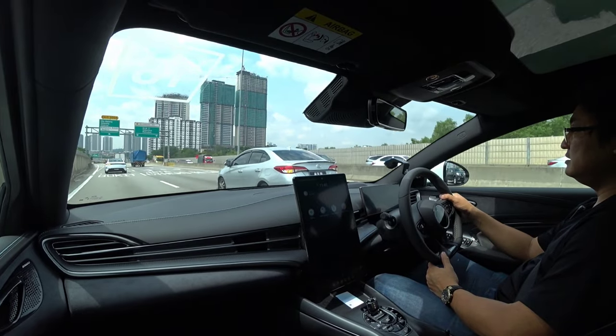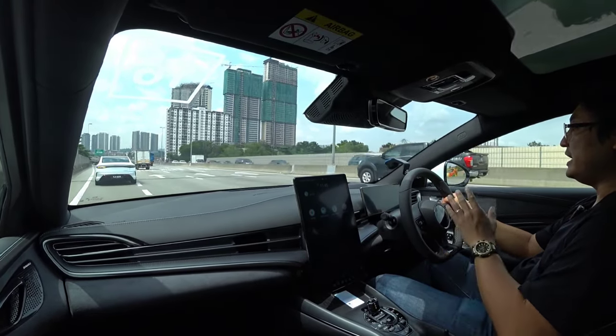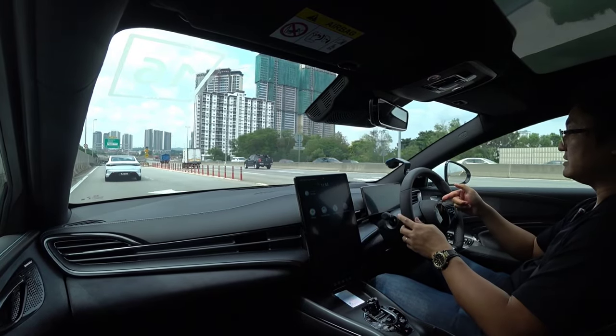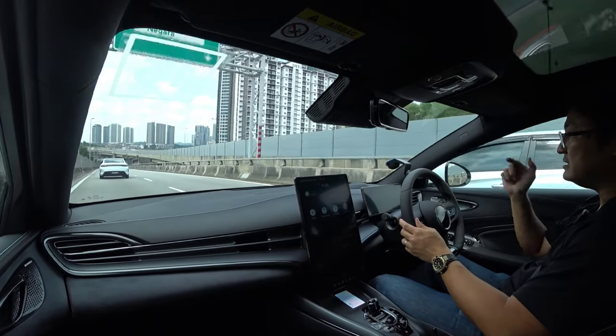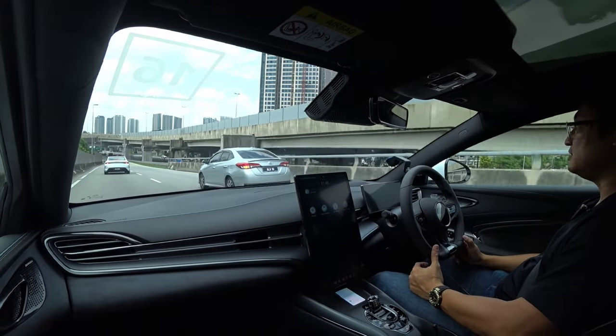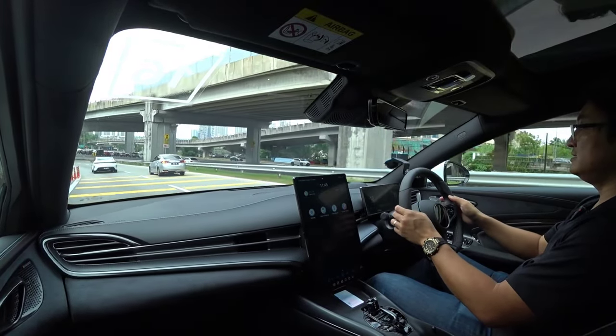We're now in Bukit Jalil, and let me chase up to the car in front. Okay, I accelerated, and then the car braked heavily because ICC is activated, and it wants to keep the distance with the car in front. That's why it did the heavy braking just now, and I hope I don't piss off anybody. And let's see what it does now.